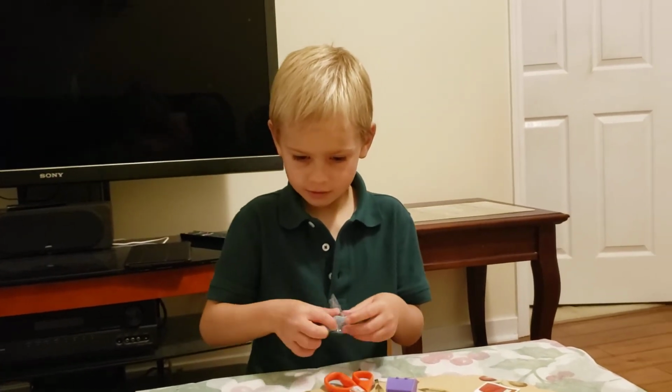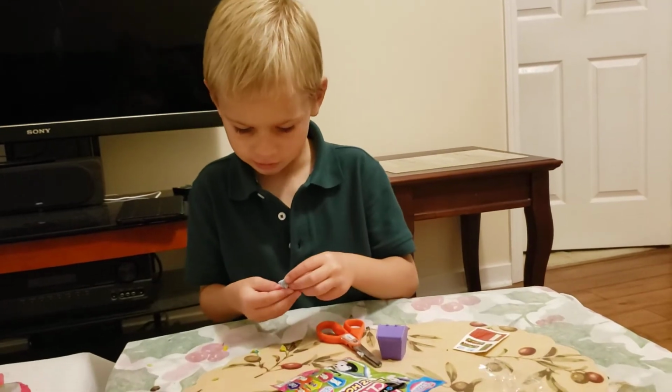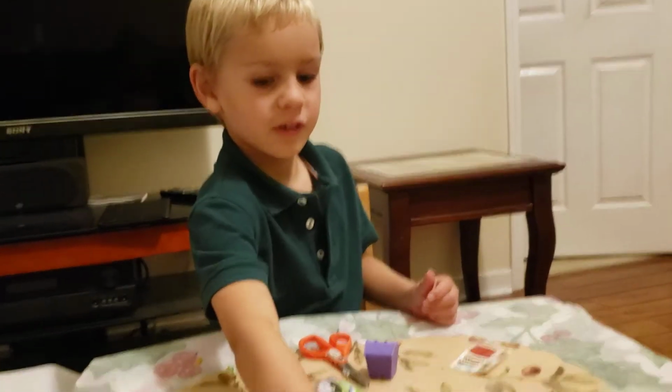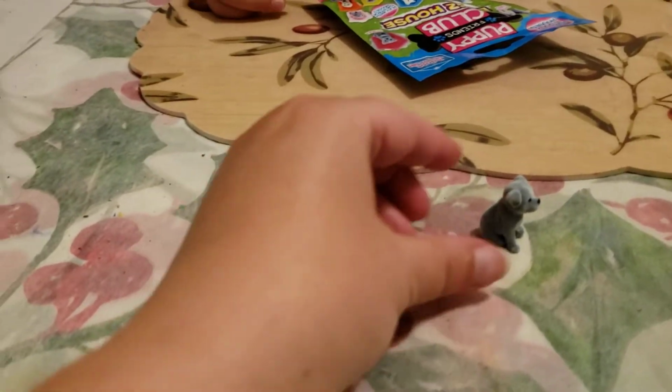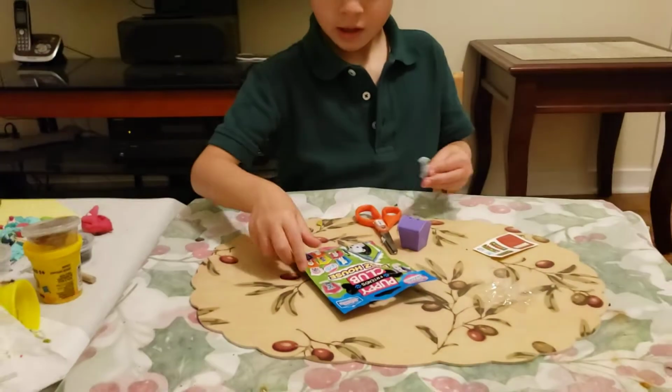Let's see who we got. Oh, he's fuzzy. Mommy, can you feel him? He's fuzzy. Yes, he is just like a real puppy.